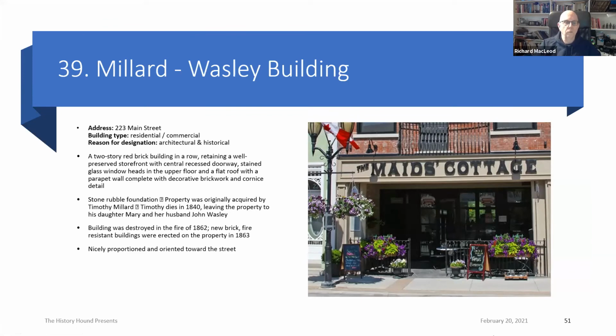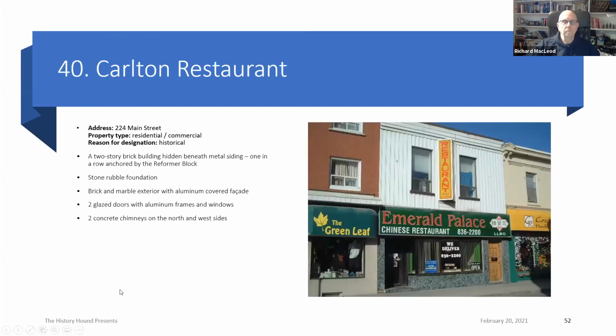The building was originally destroyed in 1862, and they built a new building made of brick, and it's fire resistant. I think it's a nice building. I think all in all, I'd say the buildings on Main Street are pretty nice. I think it'd be a shame to see them disappear.